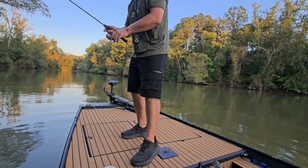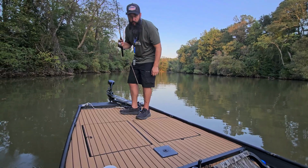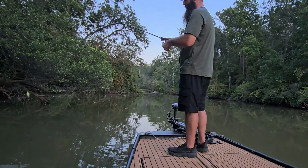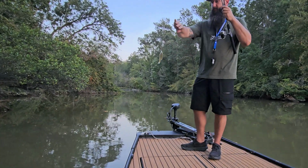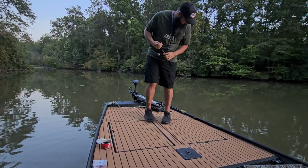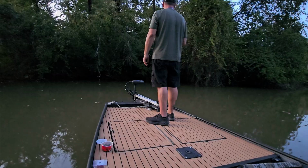Step number one, if you want to catch catfish in a very small river, you're gonna need bait. Whew, got us a 3-pounder. That's not bait though. Yay, we caught some bait. A little small bluegill like this works great, as long as they stay in the boat.